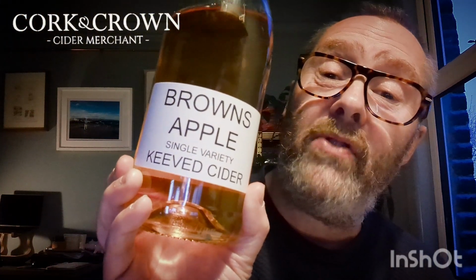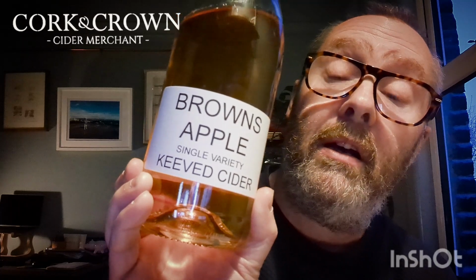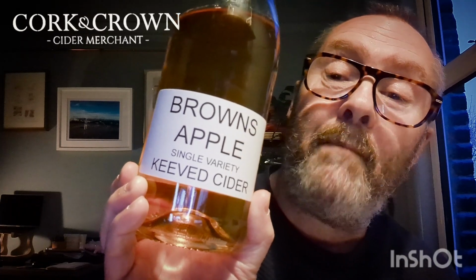And it's a really interesting thing to try because it's very different to any Keeved cider I can recall at all. I know that William at Hex was really pleased with this. He really liked it. So yeah, there you go. An interesting Keeved cider from a traditional cider maker in Somerset, Hex. This is a Browns apple, single variety. And we like.